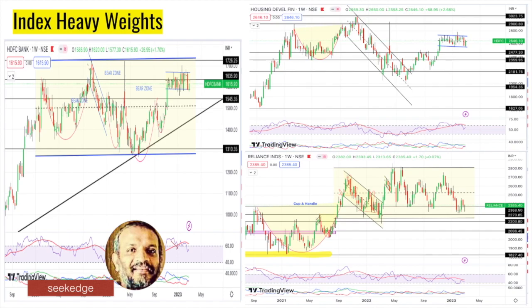HDFC Bank, how's it doing? This flat pattern has been there for so many months now. Momentum had climbed and stayed above 60 for so many weeks, and then it fell down. Now it is again climbing back. So a green weekly candle is in there, but the flat pattern is still there. It is still closer to the bullishness. You can see the crossover of the trend has not happened.